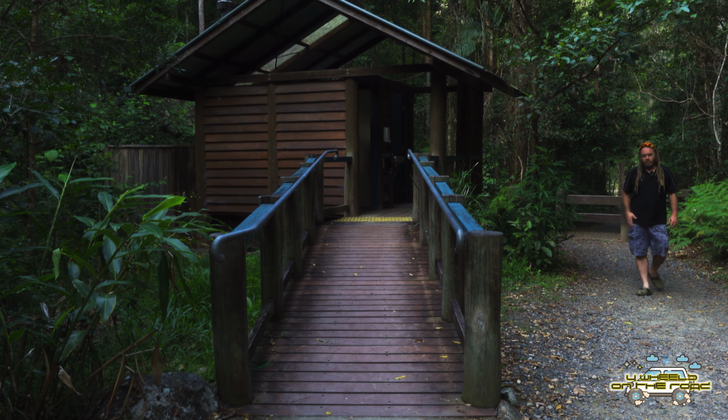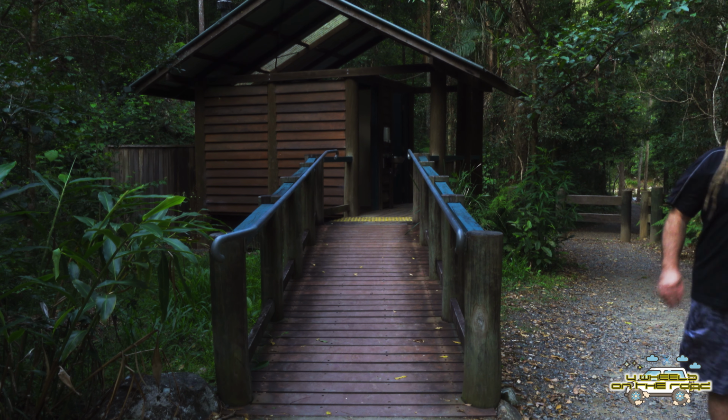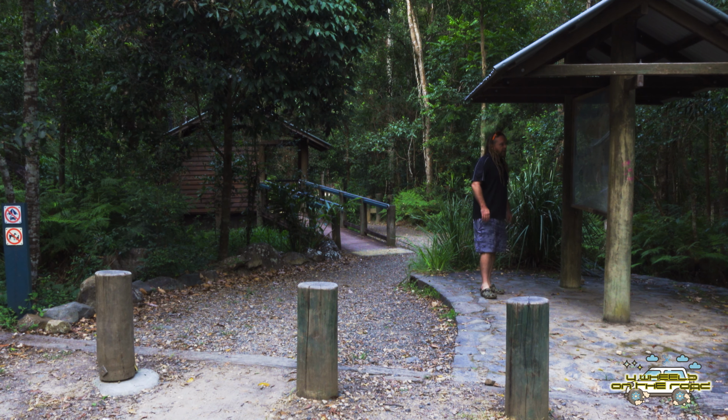As you can see just to my right here, there's composting toilets and a tap as well, so that's pretty handy. You've got some info here letting you know all about the Belthorpe Forest Reserve site and the further areas around here, around Glasshouse Mountains and beyond. So once again, as usual with most parks in Queensland, they're pretty well signposted and there's a good lot of information on where you are and what's around you as well.